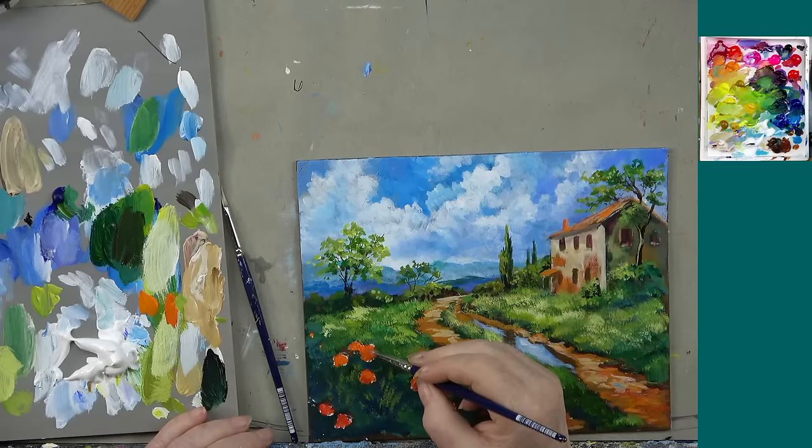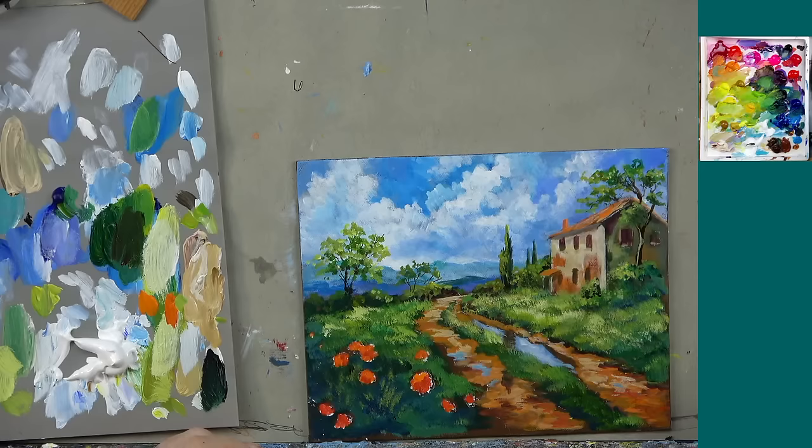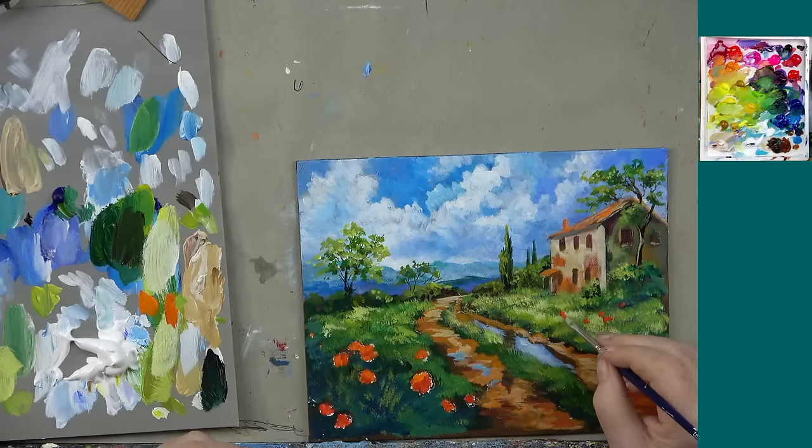Now, when Cinnamon and I were in France, we did this whole road trip looking for poppies. And it was wonderful. We took the back roads. Did you find them? It was wonderful. We had such a good time.